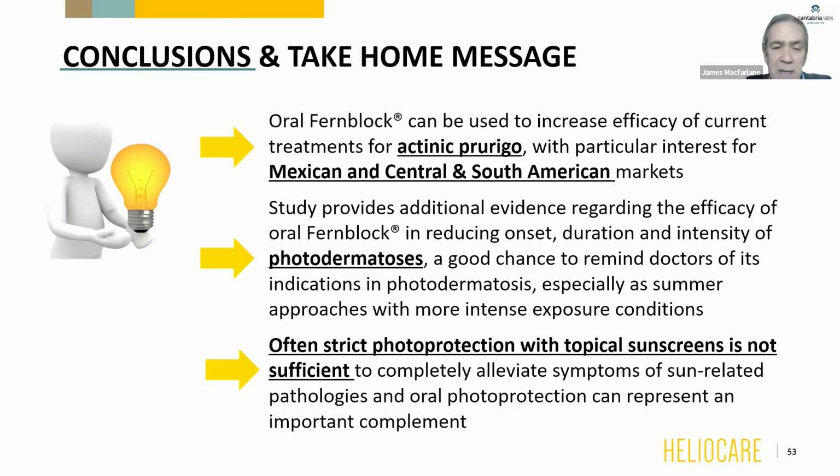And the other important thing that the study showed, very interesting, was that often strict photoprotection with topical sunscreen is not sufficient. As Alfonso was saying earlier, oral photoprotection can help to boost the topical protection. That is certainly what we saw here, that the girl applying topical sunscreen was not enough. We gave her the oral as well and got very good results. So often, to completely alleviate symptoms of sun-related pathologies, oral photoprotection can represent an important complement.